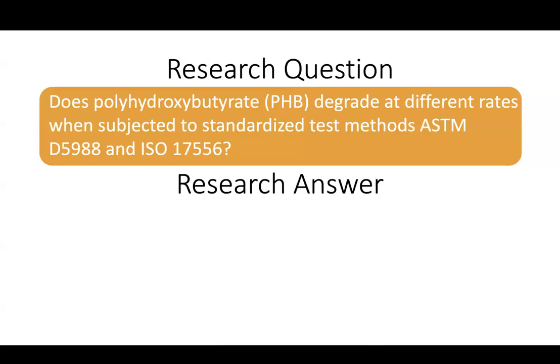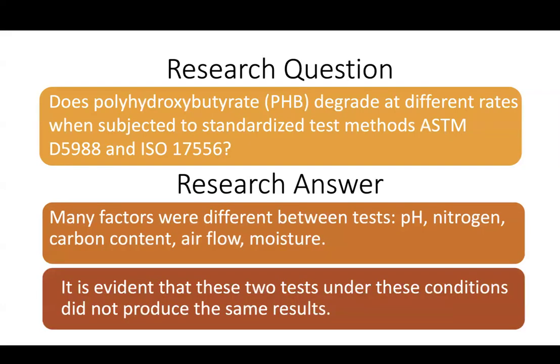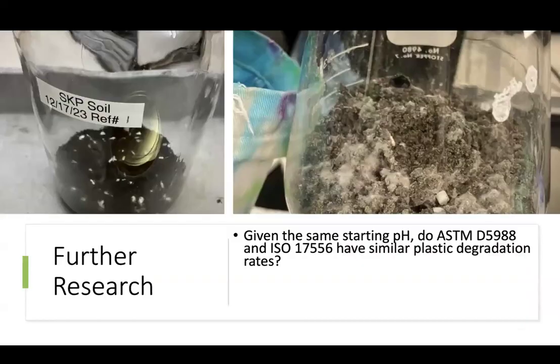Back to my research question, does PHB degrade at different rates when subjected to these two tests? Well, there are a lot of factors that were involved here, but ultimately these two tests under these conditions did not produce the same results. Whether that was because of the pH difference, the nitrogen-carbon differences, the fact that one test had airflow or moisture differences is not clear, but these two tests were not the same. So if Washington uses the ASTM test, the result on an identical plastic to a country in Europe using the international standard is going to differ because these two tests do not produce the same results.